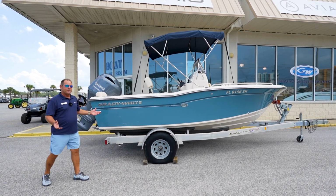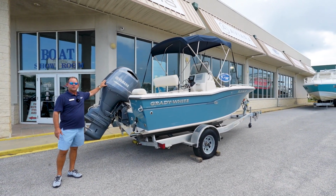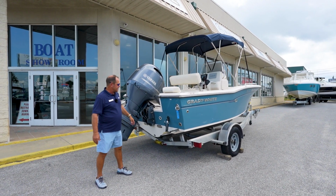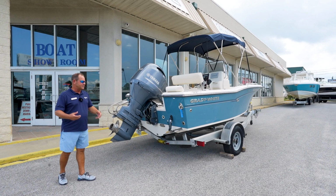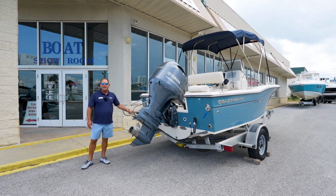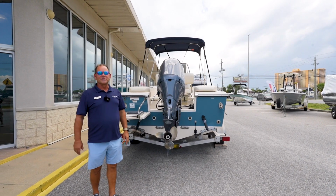As you walk back here to the back, you'll see that it's equipped with the flagship Yamaha 150 4-stroke engine, okay? And another little icing on the cake, installed underwater lights on both sides. So that's beautiful ambiance at night, helps bring that bait up to the water. Notice the big boarding ladder, if you're at the island for the day, getting on and off the boat. But let's go aboard and let me show you some of the great features on this boat.